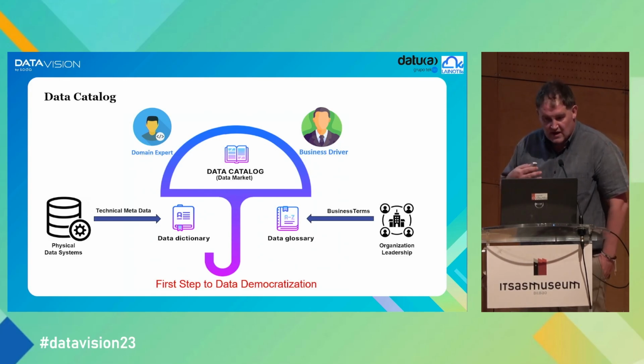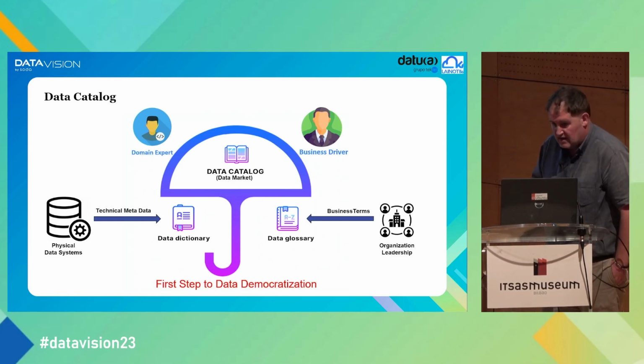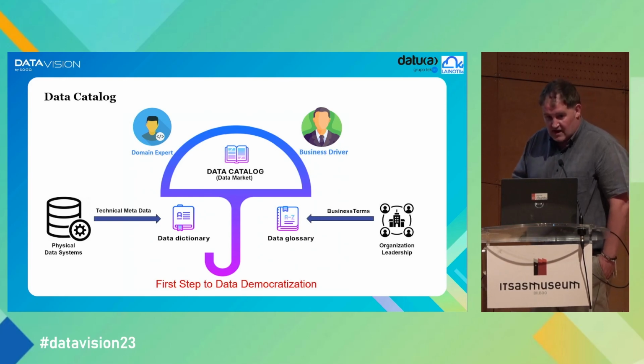And this is the way you can achieve what we are looking for: a place where you can check and query the data that you have in your company from different perspectives, both business and technical, okay? So I hope that with this you have understood absolutely everything, right? It was quite simple and easy.